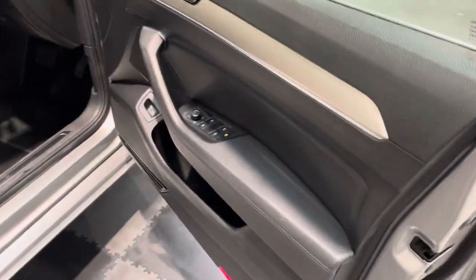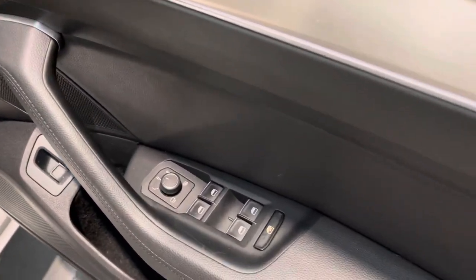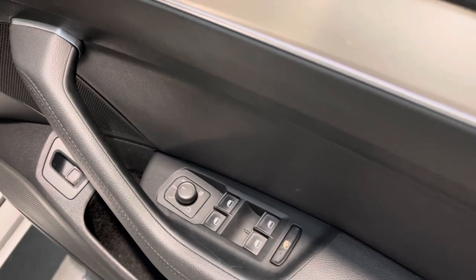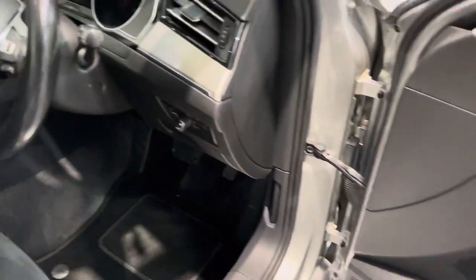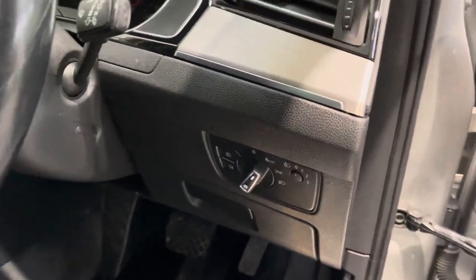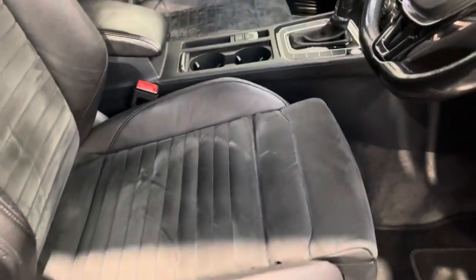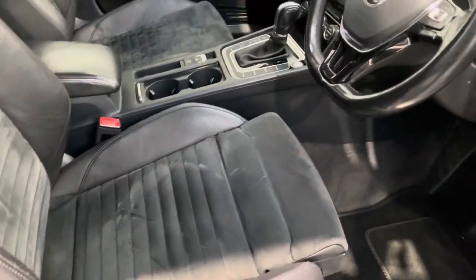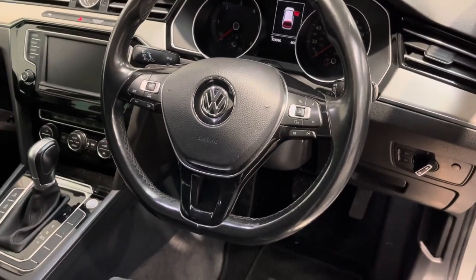So like I say, with it being the GT model, it gets the highest end of the specification. So you've got electric windows, mirrors. Mirrors are folding and heating. So remote central locking. Vehicle's got two keys. Auto lights. Part electric adjustment for the seats with that front bolster support that gives you just extra support underneath your legs. Multifunction steering wheel with cruise control.